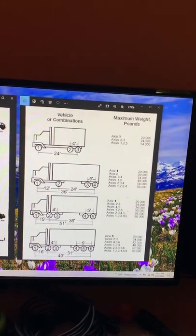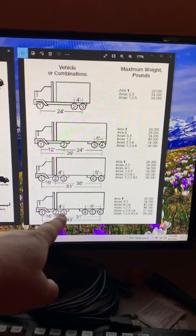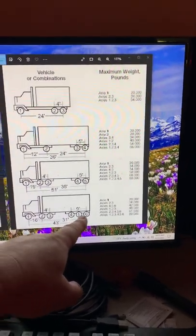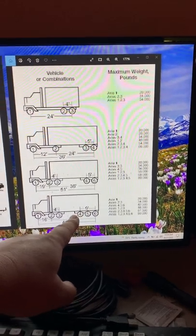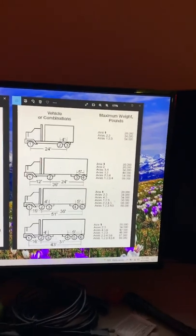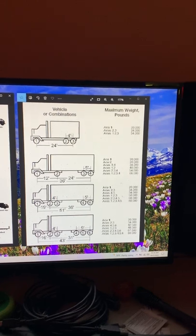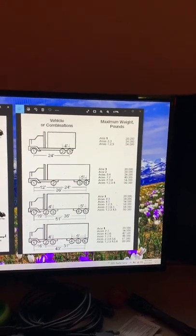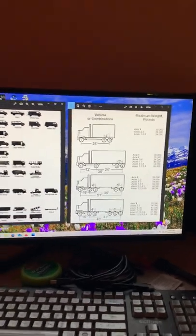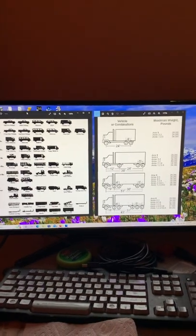But if you had extra tag axles on here, or extra tag axles here, or in both places. Or sometimes there'll just be two axles here, but they'll be spread out further. That can give you an advantage in weight, to where you can carry more weight. Okay, and it goes on and on. It goes to different levels. Beyond this would be the amount of axles you have.